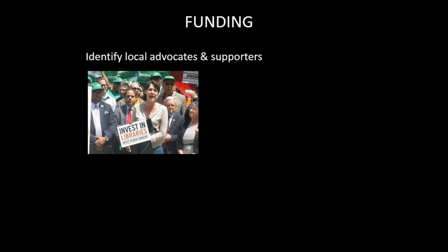I think an important stage of setting up your funding is to identify people who will support this idea, and this will also be beneficial later on in the process. If you can find people in your community who are prominent and who can speak eloquently about the need for this sort of thing, that will be to your benefit, and you can point to these people when you go to your funding sources and say, look, there's community support for this already.